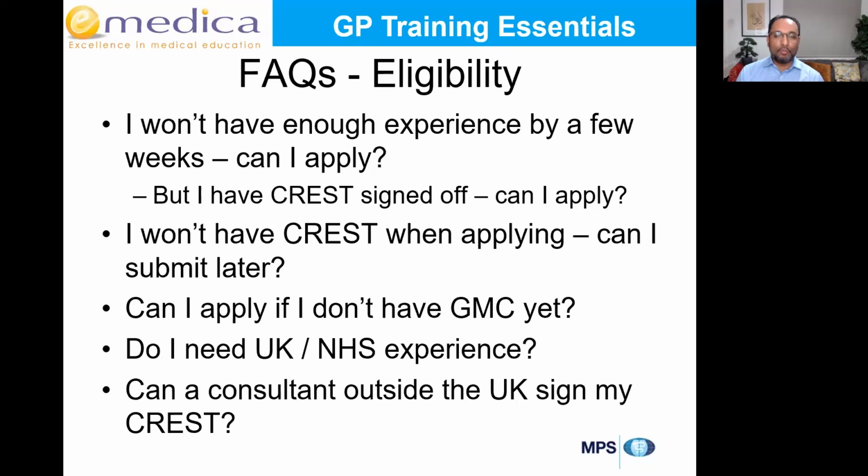Another common question people ask: my friend applied last year to GP and he didn't have it when he applied. He told me I could just apply, sit the MSRA and then submit it after. Yeah, that was the case last year with CREST 2021. For CREST 2024, the rules have changed. Every specialty is the same now. You have to submit at the time of application. You cannot submit later. If you don't have it when you apply, your application will just be rejected.